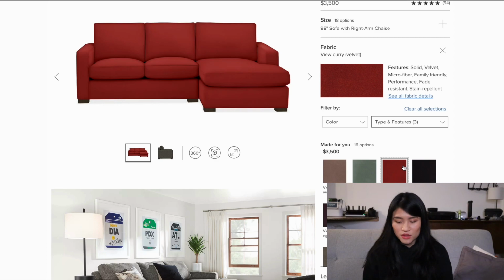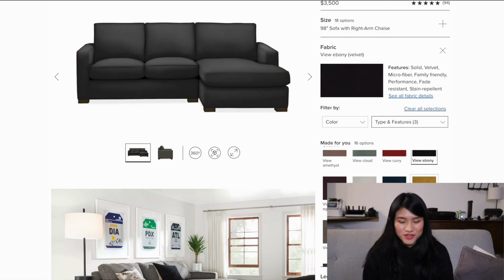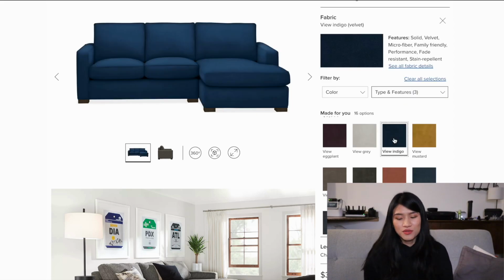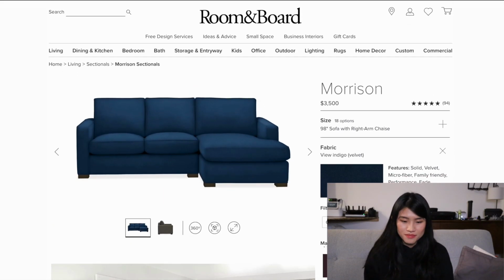I know we're not going to go with green, and red is just too bold for us. The gray, I feel, is a little light, but then the otter color is too, like, poop looking. Maybe I'm too nitpicky. The only color I would like is maybe an indigo or the royal, but I think I need to see these in person. We don't really have a set budget on the furniture yet.